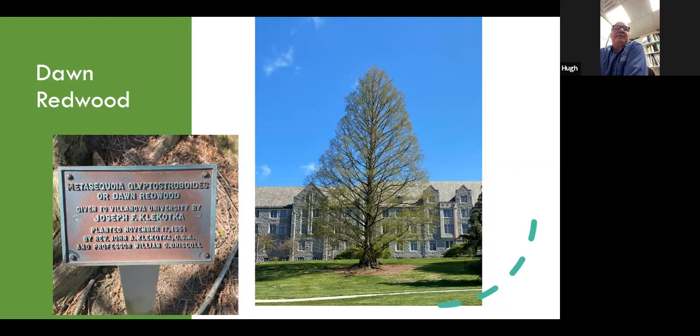planted in 1954 by Reverend John Klaklaka, who I believe was the president at the time. So this tree has a little story to it too. Over the years, I was told for like 20 odd years that it's a living fossil. It was found in China also. They had it in fossils, but an expedition found it in China.